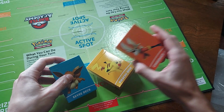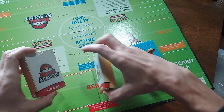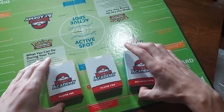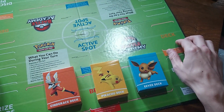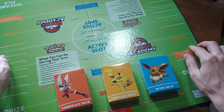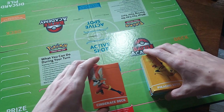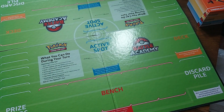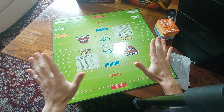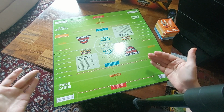But that's that. The Eevee deck, the Cinderace deck, the Pikachu deck. Cinderace player 1, Pikachu player 2, Eevee the advanced deck. Of course, the nice board game board for 2-player battles. Amazing, amazing. What you can do during your turn right there, smack dab in front of your face, for the age that can read properly enough to read all of that. But again, this is labeled for 6+, and I'll guarantee you that many 6 and even 7-year-olds aren't going to be able to read all the rules efficiently, but you can obviously explain them easy enough.